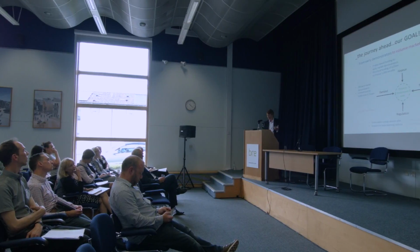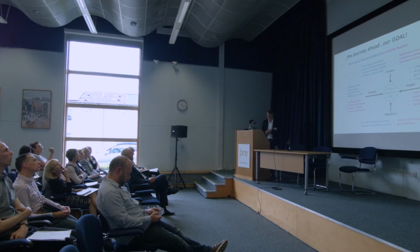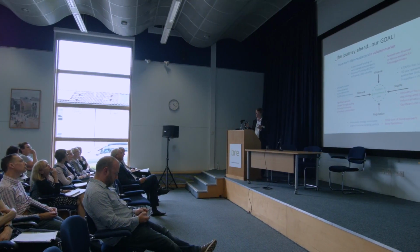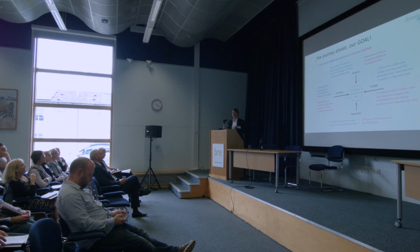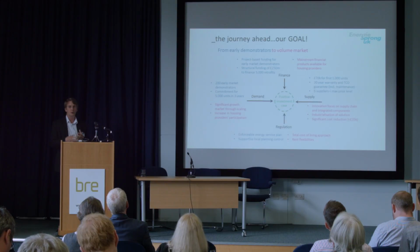But we need to get to a volume market, so for that, what do we need to do? Basically, on the demand side, we need significant market scaling. That's the 100,000 commitment that the Dutch housing providers came up with, and that's what we need to get to, so we need to increase participation from the housing providers.